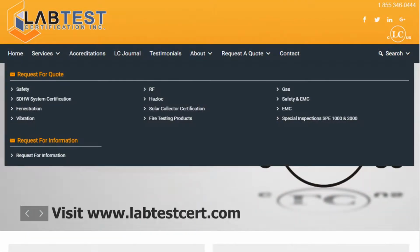The process is quite simple and quick. All we need is some basic product information, which can be gathered through filling out one of our RFQ forms. Once we have the information, typically within 2 business days, we will be able to provide a quotation which will highlight the cost, the standards that will apply to that particular product, and then the turnaround times.